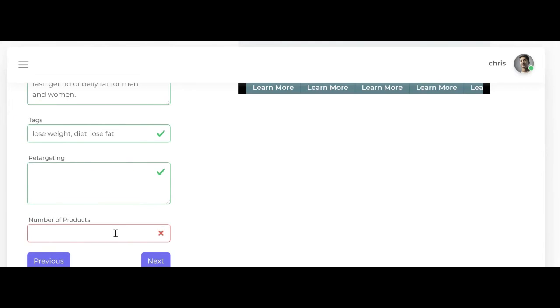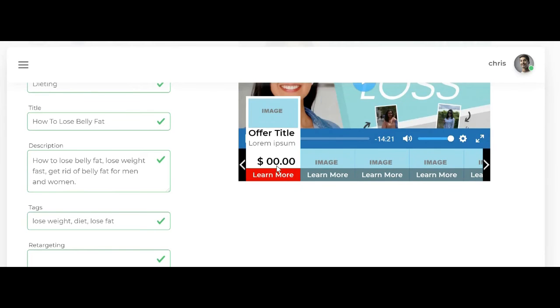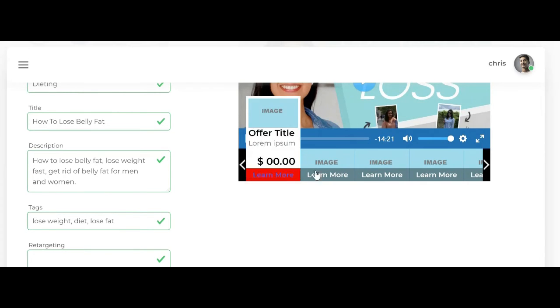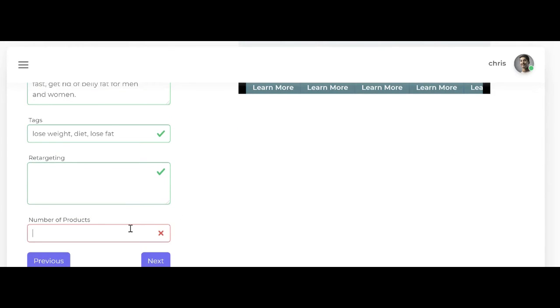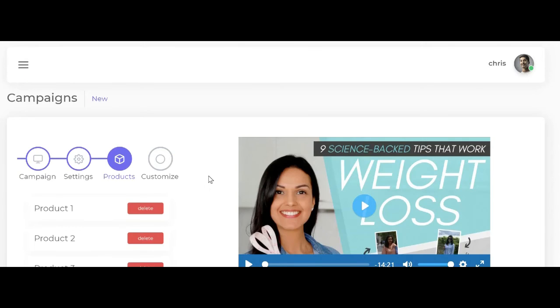But really, the most important part of the settings page that isn't pre-filled is the number of products. That's going to allow us to control the number of products that will appear here at the bottom. By default, it will display 4. If we enter less than 4, then only some will be preloaded. If we enter more than 4, then we'll need to click through left and right to scroll through these. So I think 4 is the magic number. I'm going to enter 4, and then click Next.